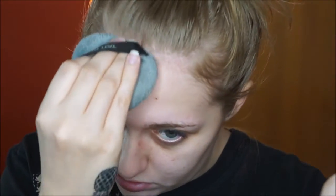So I am just doing half of my face with this because I'm gonna do the other half with something else. For some reason when I swipe, it just looks really odd. It almost picks up the foundation that I put down, so I don't swipe.